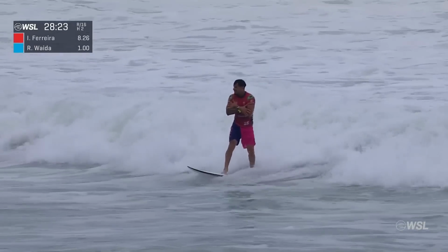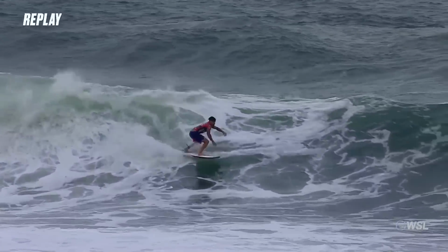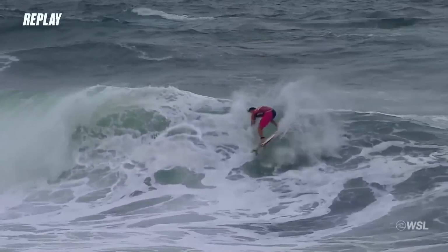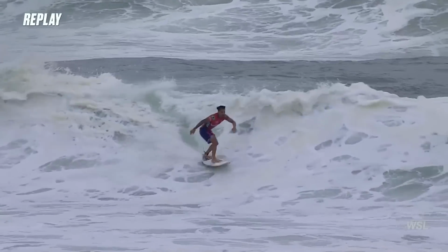He's giving him chicken skin. Look at him. How is this, Strider? Check it out. I mean, you could see him telegraphing, knowing it was coming, but the amount of distance that he threw on that air was ridiculous.